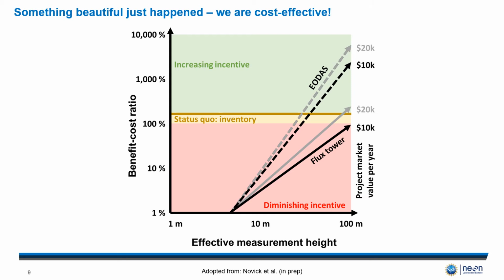And now here's something beautiful that actually just happened. We are cost effective, which is not something that always happens in academia. So what you see here is a benefit cost plot as a function of flux tower measurement height here on the x-axis, and here on the y-axis the benefit cost. So that's a log-log plot, something to keep in mind. And essentially we see three different areas color-coded in a traffic light scheme. So long as we're down here in the red area, it's not financially attractive yet because our cost outpaces the financial benefit. So there's diminishing incentive to do anything new down here.